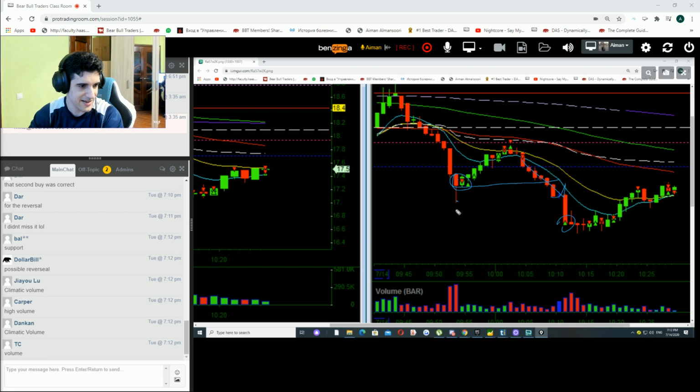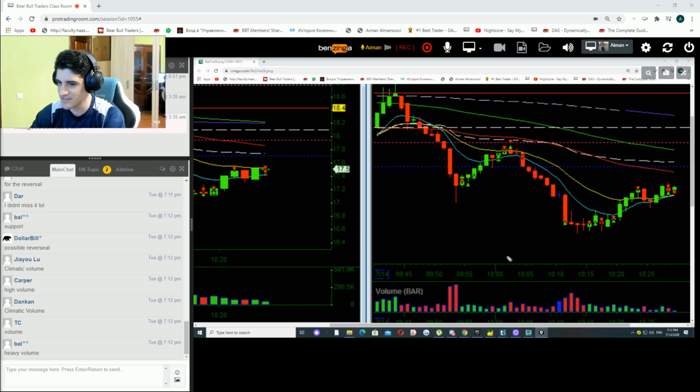Yeah, that's it. Yeah, perfect. See, this is climactic volume. This is an obvious climactic volume. It's above the average, or more than double the average of the previous volume bars. It happened at the low of the day. Stock bounced out of this level, or stock reversed after this climactic volume right there, and it made it all the way to the 9 on the 5.